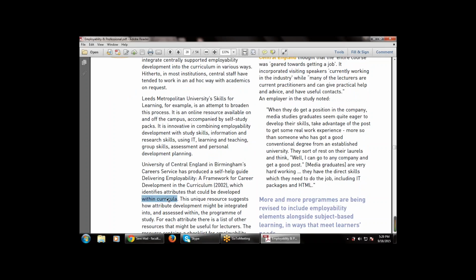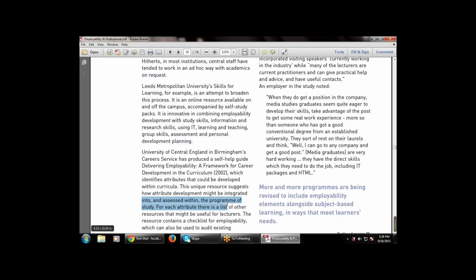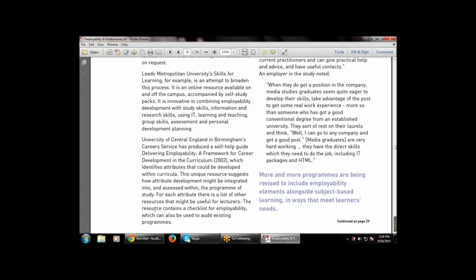And this unique resource suggests how attribute development might be integrated into and assessed within the programs of study. So whatever the program, the development used will help to integrate the attribute development that must be integrated into and assessed within the program of study. And for each attribute there is a list of other resources that might be useful for the lecturers, that are also used in the development of the criteria.